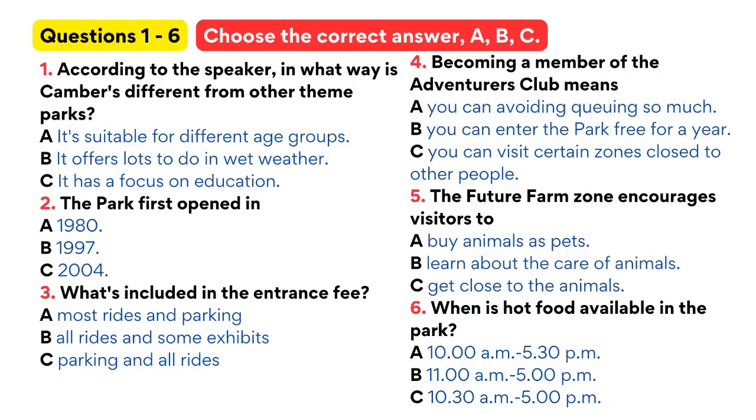The test is in four parts: Part 1, Part 2, Part 3, and Part 4. Now look at Part 1. Part 1. You will hear a podcast on Canberra's theme park. First, you have some time to look at questions 1 to 6. You should answer the questions as you listen, because you will not hear the recording a second time. Listen carefully and answer questions 1 to 6.